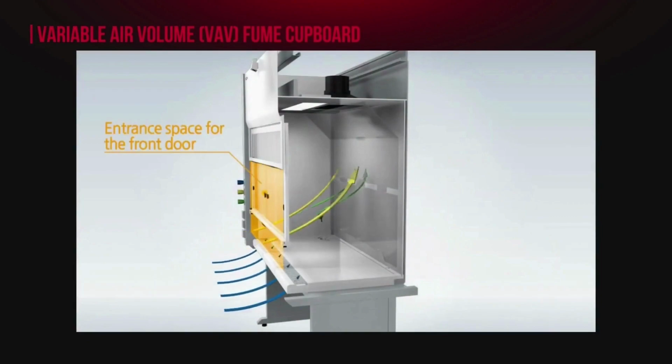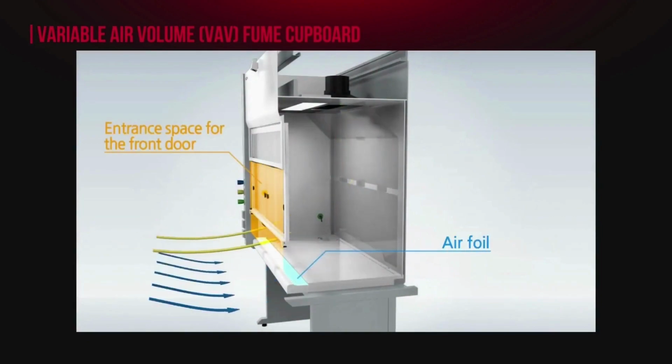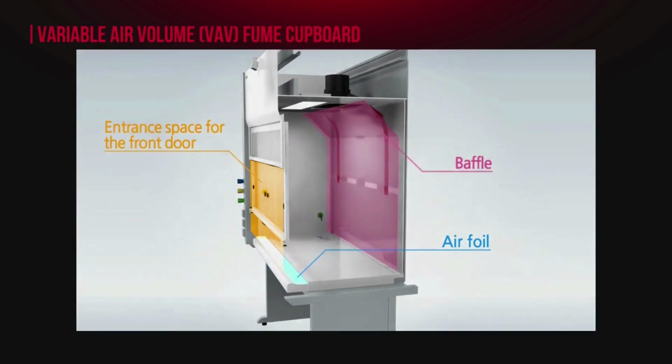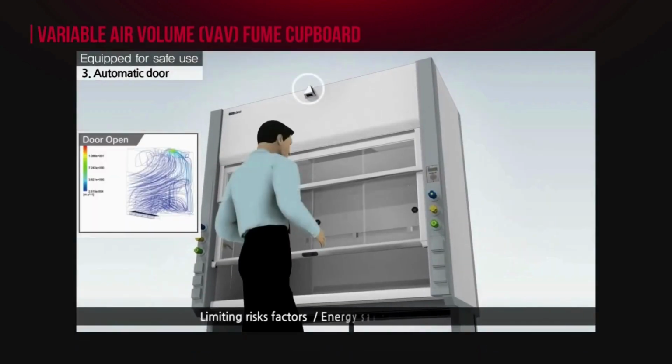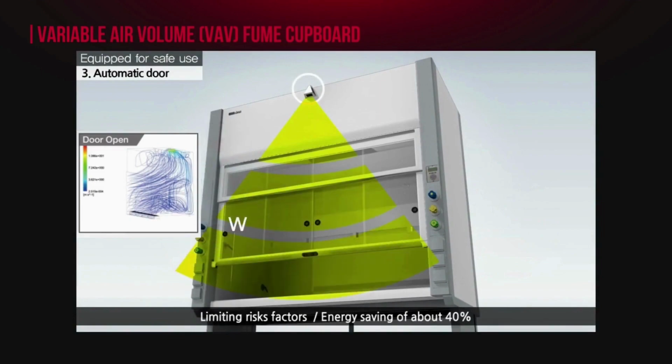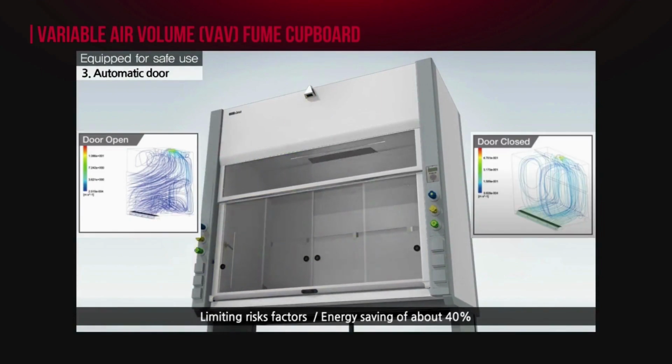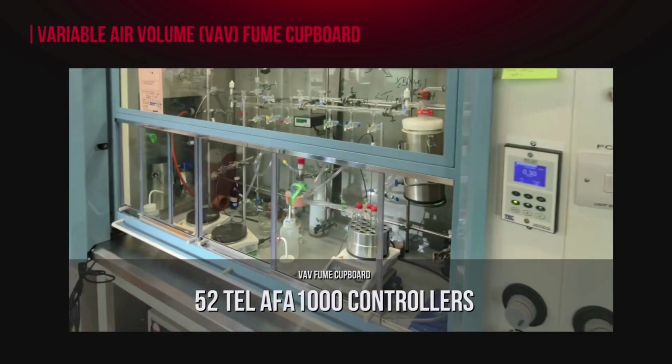When the blower connects to the HVAC system that has been activated, air starts to flow into the fume cupboard, then blows out to a duct through a buffer. It also has an automatic fast closer, so when the user walks away, it sets back the volume. This automatic controller can save energy by 40% and limit the risk of explosion.